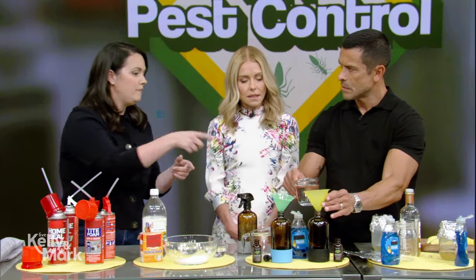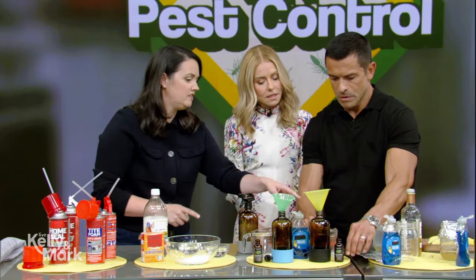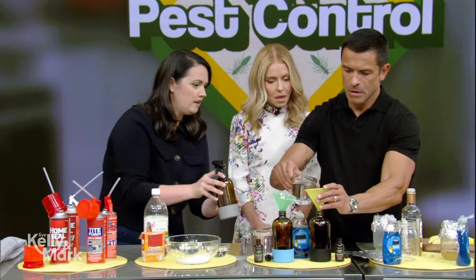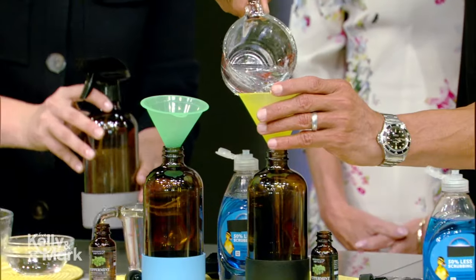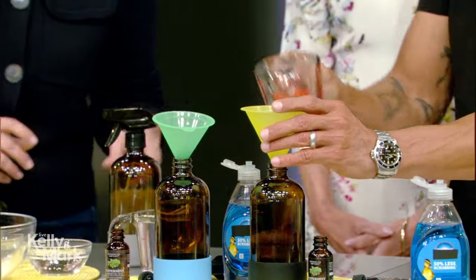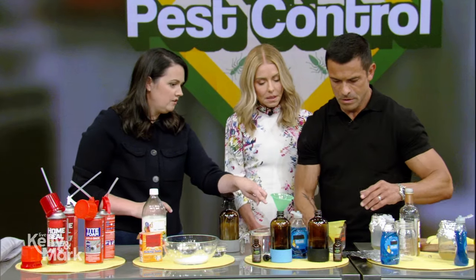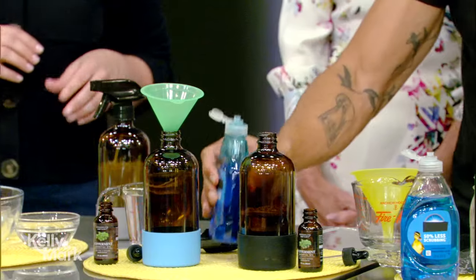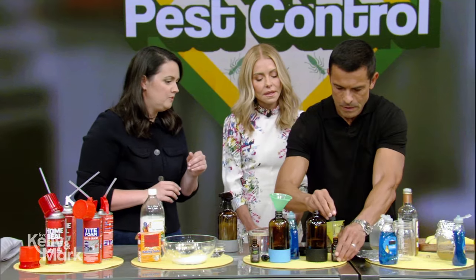Until we make our household peppermint spray. Hold that funnel and then pour in a cup of water. We're working on making an easy spritz that we can keep around. Again, we love dish soap, the magic ingredient for almost everything. A couple of drops in there. And then you'll add 10 to 15 drops of peppermint.